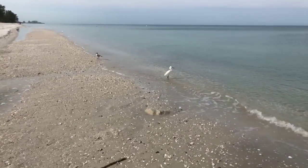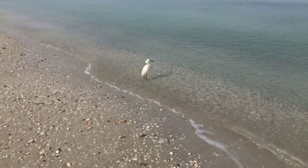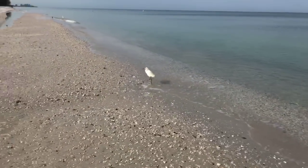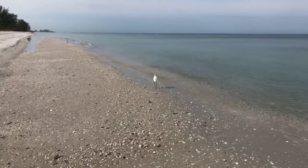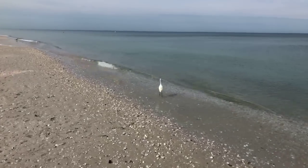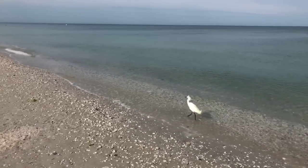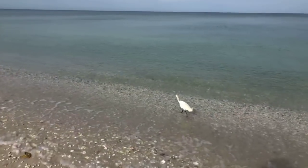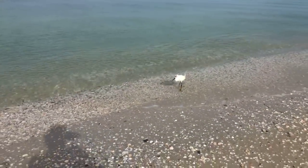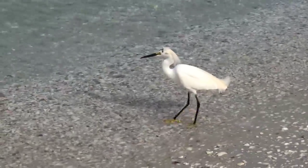It's a little snowy egret over here. Waiting for some unsuspecting fish to swim by. There's lots of little fish out there this morning. That guy's got something wrong with his head. Looks like he was in a fight. He's missing all of his feathers on the top of his head, on his face. I don't know if you can see that. See the dark spot just above his eyes?